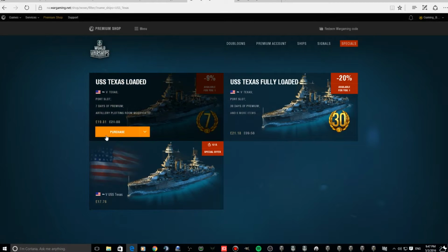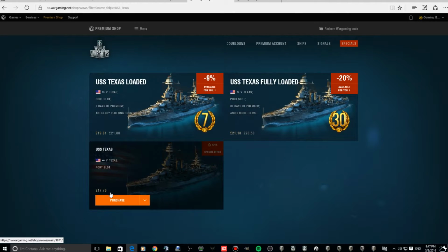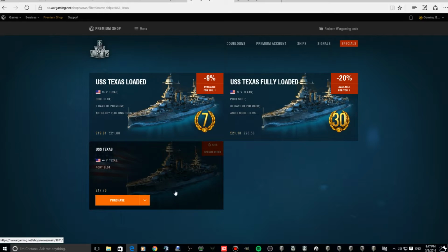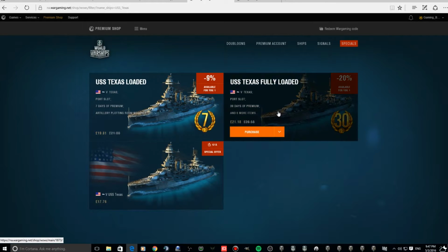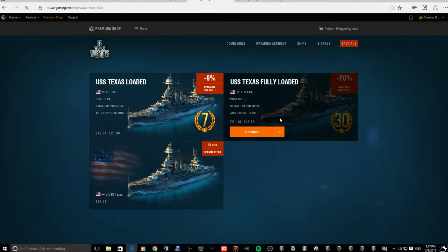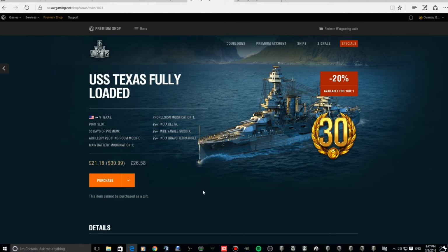So £17.76, or $21.18. Which is the best option? Well, if you haven't got much money, this is the one you need to go for and build up and get those items. This is the best deal, and this one is quite a nice mid-range option for you. This is the one that I'm going to go for. So the one that's $30.99 or £21.18. So I'm going to go and buy this, and then I will show you what the ship is like.